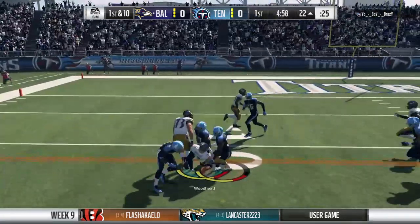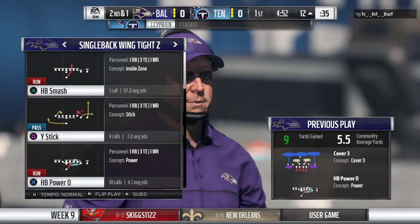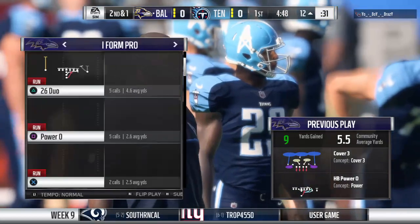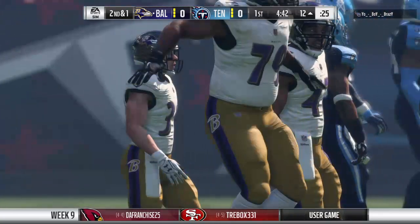First carry for the vet, Danny Woodhead. And he's going to push his way down to about the 12. 9 yards is the pickup there, and they'll have a 2nd and 1. If these kinds of lanes are available, you have to feel like he's going to have a pretty big game on the ground. Yeah, you can tell early on he's got a little burst in his step, and that's a big pickup right there on first down.